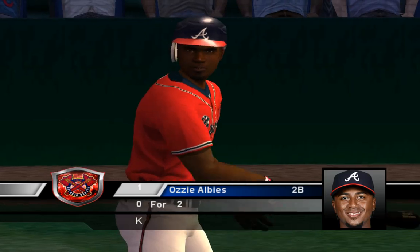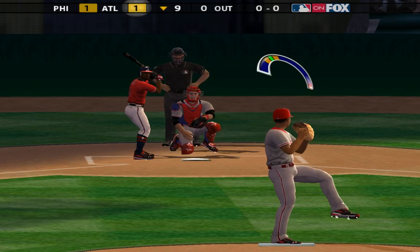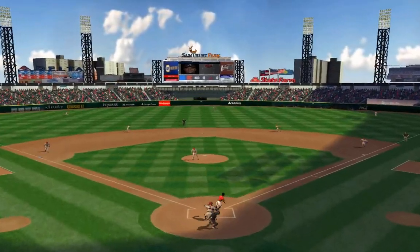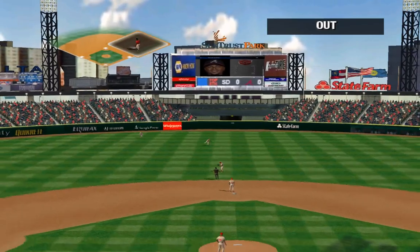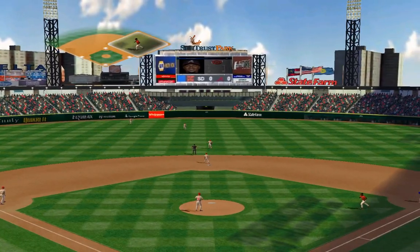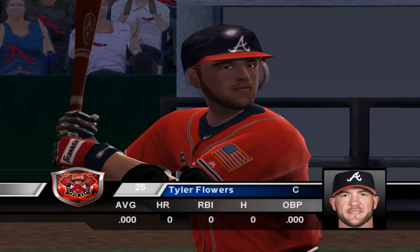Next at the plate, Ozuna. Hit to center field. He's got it for the out. Kind of, he didn't get all that ball. The fielder strolled over and got him there.